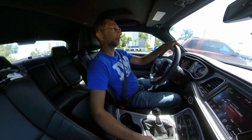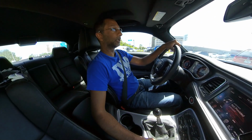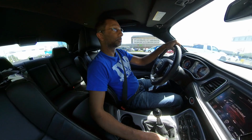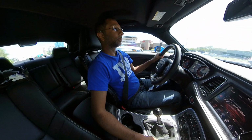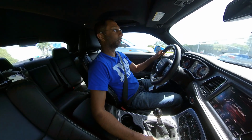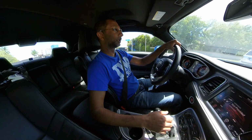I like how they use the name, and it has something different. That's why I wasn't super sold on the Shakedown. It's basically just a graphics kit, a fully loaded Scat. With the Super B, you're getting some cool technology in there. You're getting the drag mode, which is going to make a difference. Yeah, you can argue the Scat doesn't have as much power as the Hellcat to need something like that, but the 6.4 liters still has a decent amount of power, so it's still pretty easy to break loose on the rear end.